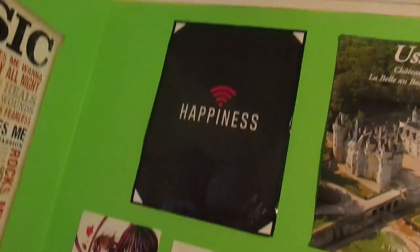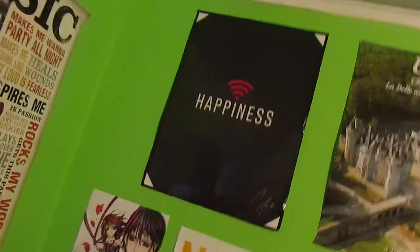Here's my bed. It's a queen size bed. It's pretty nice. I'm gonna miss it when I go back to school because then I have to have a twin bed again. That's a poster signed by Connor Franta, the Wi-Fi happiness poster.